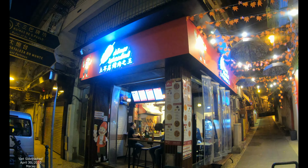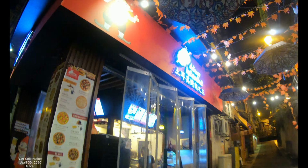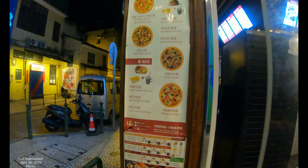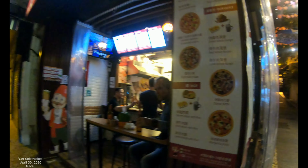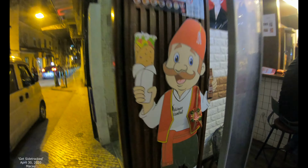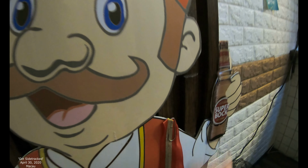Okay, this place is called Doner Istanbul. So you can see some of the design there. We'll just kind of film around it. They have pizza here. We'll just show it from the outside so we don't bother anybody inside. And oh, maybe we'll capture this little thing right here. This Doner guy has a Sol Brigada Portuguese beer.